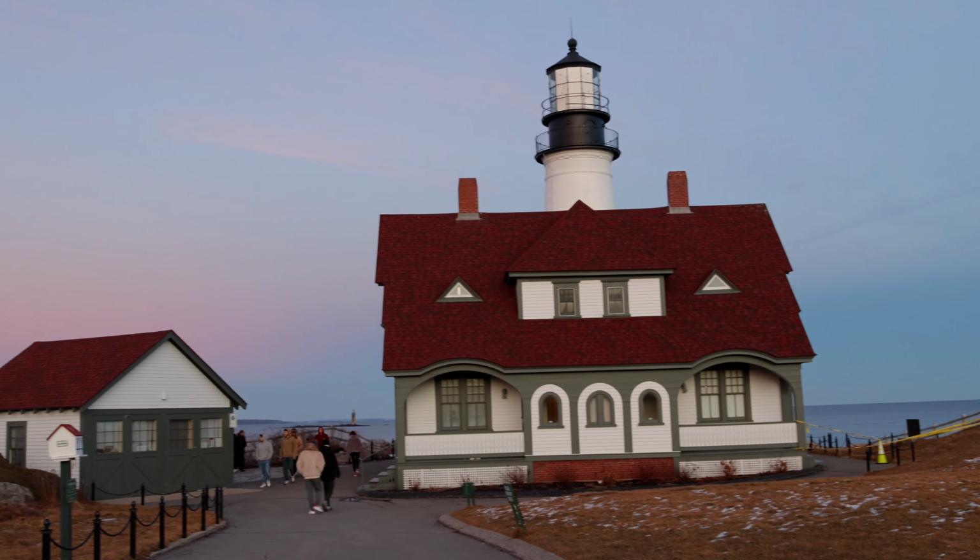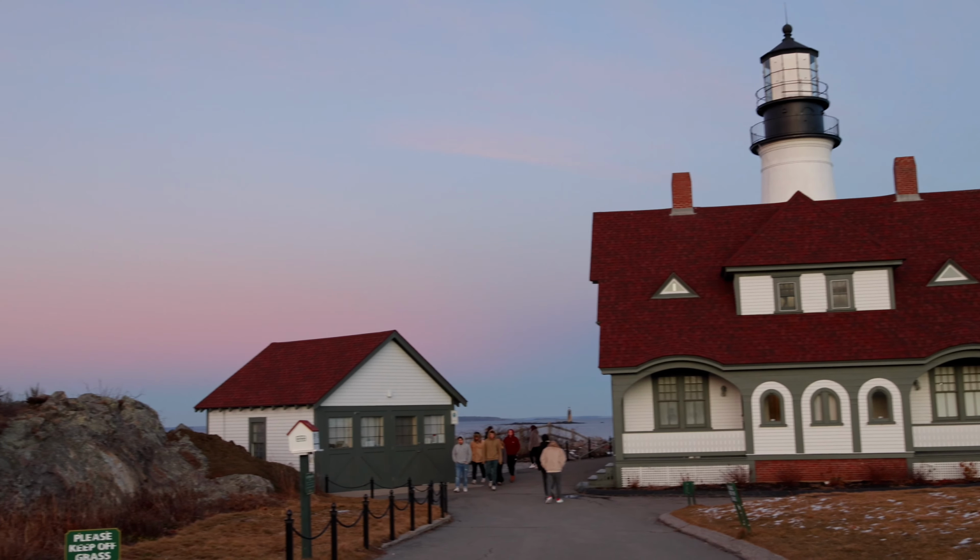Seeing the sunset from the Portland Headlight was a true treat and a wonderful way to end our day.